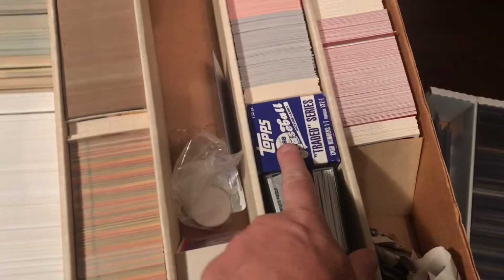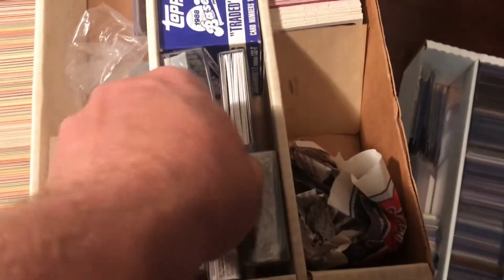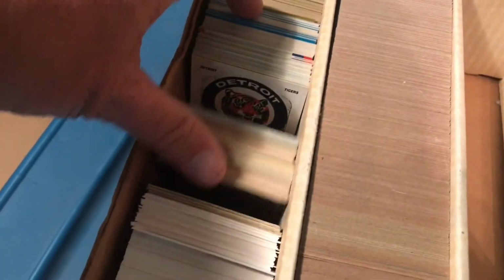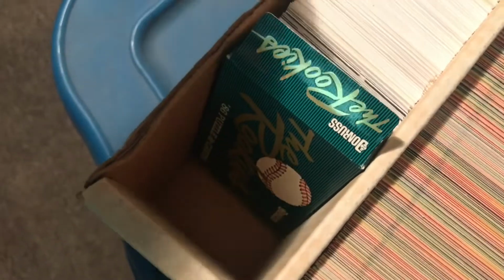So I saw the 88 traded. These were some unopened packs, if I remember right, like 88 Topps, stuff like that. There's Don Mattingly on the front. These are the silly studio cards. I'm not going to spend a lot of time. This is like 89 or 90 Donruss. This is 89 Bowman, I believe. And got some older football. Got some Upper Deck from, 92? 92 Upper Deck, some Derek Jeters in that. Got a rookie set back here.